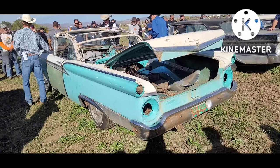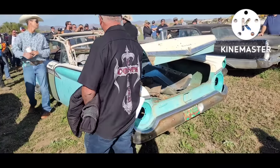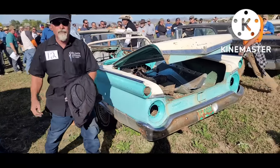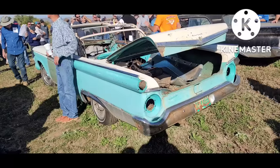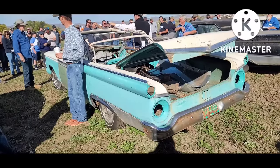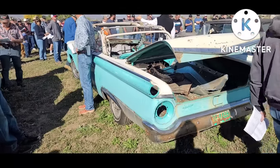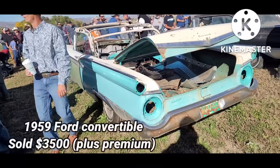1,250. At 1,250. Gotta be 1,250. Now 1,500. At 1,500. Now 1,750. Now 2,000. At 2,000. Now 2,250. On the floor. Now 2,500. At 2,500. 2,750. You're out. At 2,750. Now 3,000. Now 3,250. Now 3,500. At 3,500. 3,750. At 3,750. Sold at 3,500. Number.